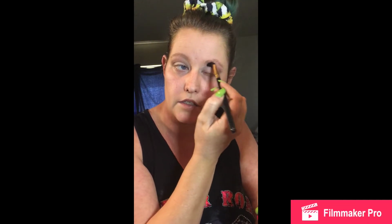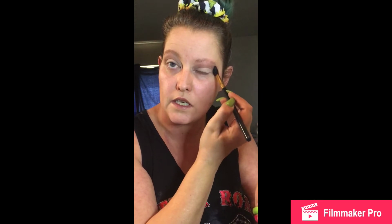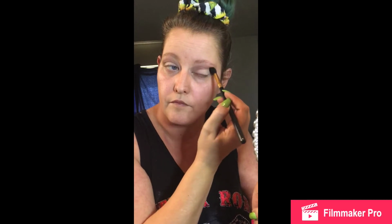And I'm not going to do both eyes the whole time on camera. I just kind of wanted you guys to see by doing both how easy it is, because it seems to blend so far or go on pretty easy. It's blending nicely. And as usual, I don't know what it is, my left eye is always darker than my right eye. So I'm going to go off camera, finish this color, and I'll be right back.